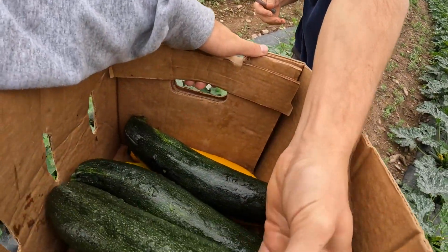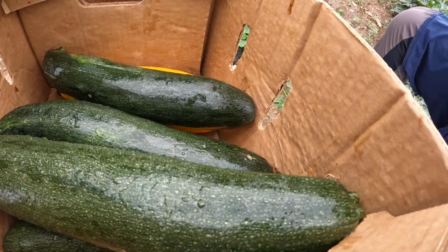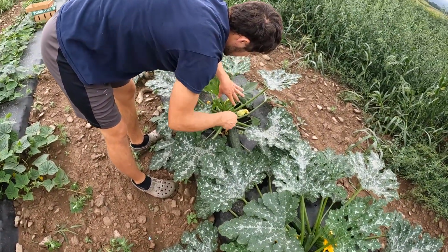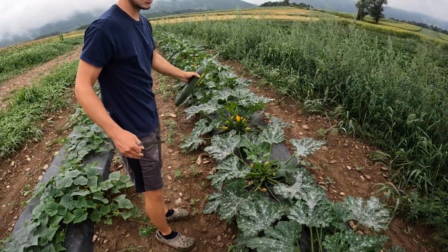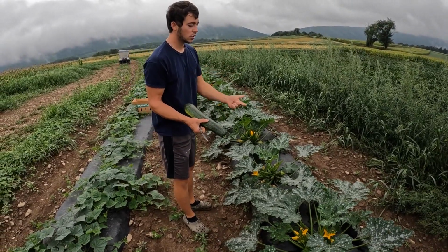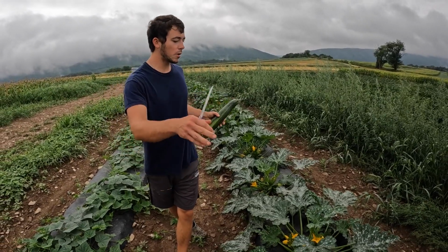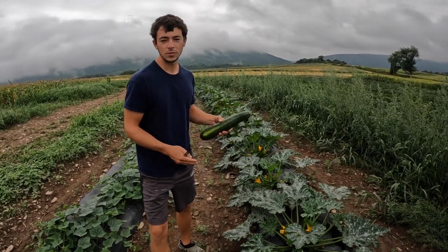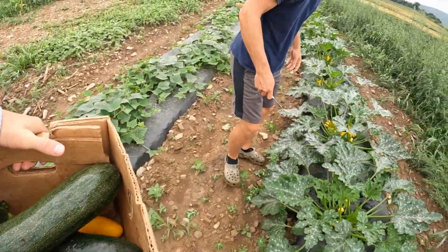We have a couple yellow in there. We really cut back on yellow. We just noticed that we sell a lot more green. And so we just fill the field. We always kind of do the same amount of zucchini, whether it's Gouda, yellow, or green. But instead of doing an even amount of green and an even amount of yellow, we just cut back on the yellow and put more green in. These are actually so big, they're not even fitting in the box.